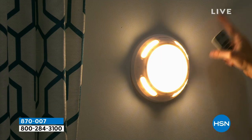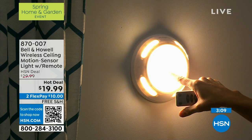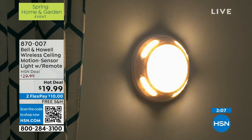So this is not only functional, it's decorative. It's got those side windows, giving you that design all the way around. Motion sensor in the middle. It's that smart motion sensor.